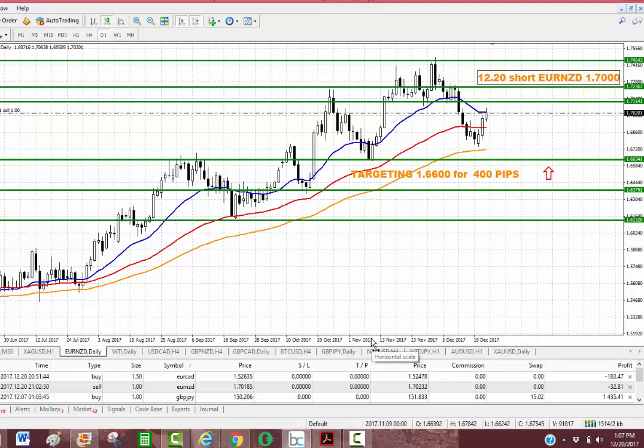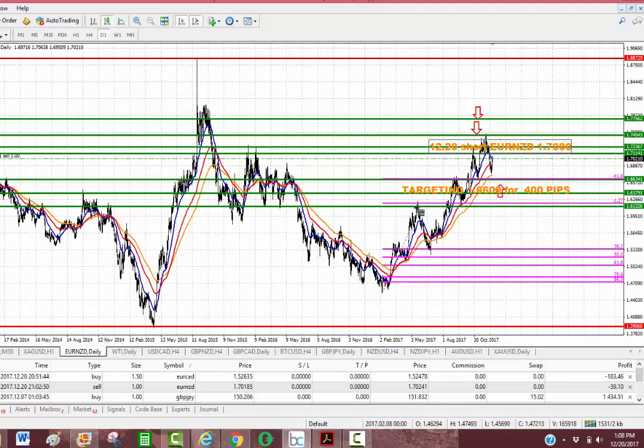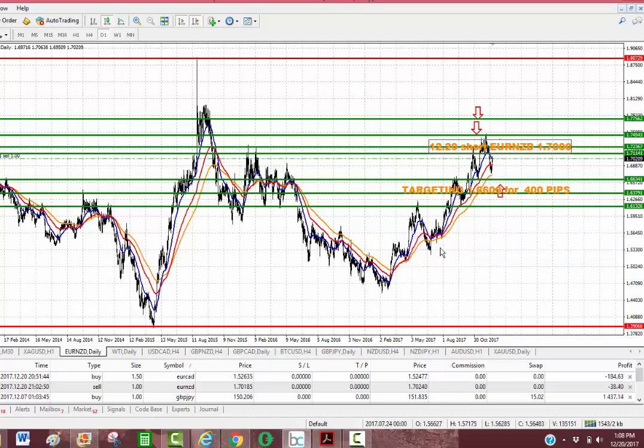So here we go. We're looking at the Euro New Zealand, the daily chart. I expected the Euro New Zealand to top at this level anyway, just based on the completion of this. We've been riding this thing up from probably end of September. This pair really moves. But this original ABCD on the daily, the Fibonacci extension was right at this level. It just pierced through it a little bit, but it is starting to come back.